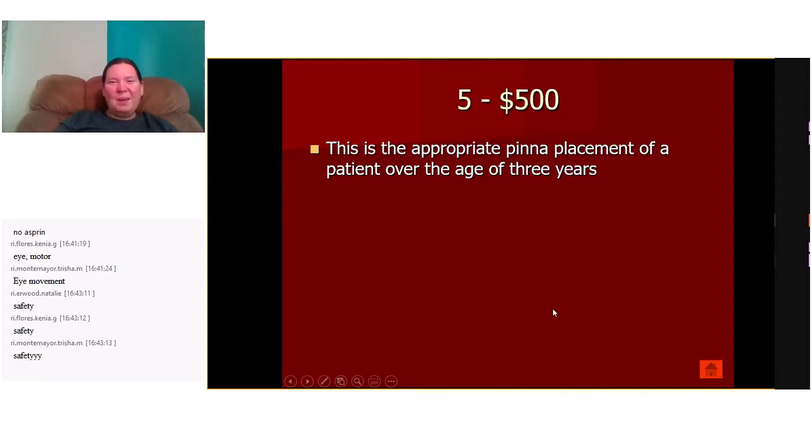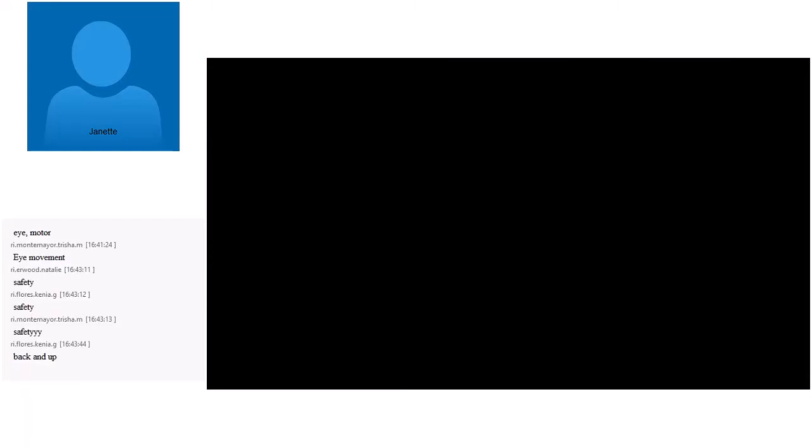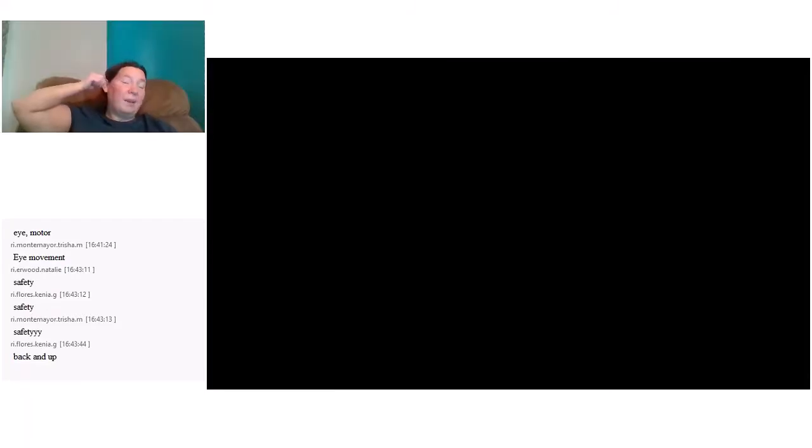The appropriate pinna placement, oh Lord, say that five times fast, of a patient over the age of 3 years. Over 3, we're going to do what? Pull which way? Down and back for little babies, isn't it? Yeah, well, up and back.